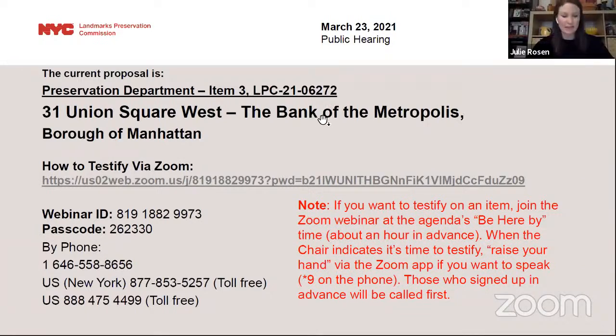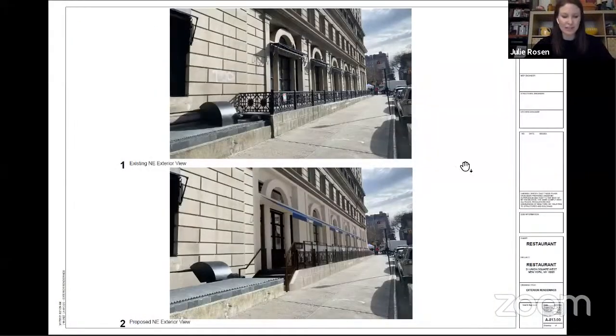Yes, thank you, Sarah. And I'm just going to flip back to the rendered slides. So I would like to clarify that the modifications being presented are occurring at a previously altered portion of the building. They're seen largely in the context of these non-historic changes, and they're also occurring off the building itself.